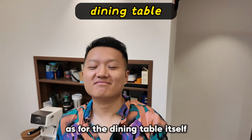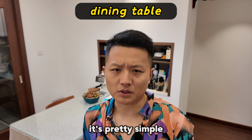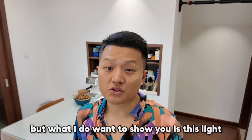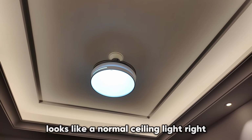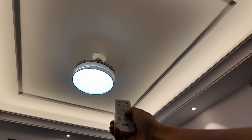As for the dining table itself, it's pretty simple, nothing special. But what I do want to show you is this light. Yeah, this one. Looks like a normal ceiling light, right? Well, check this out.